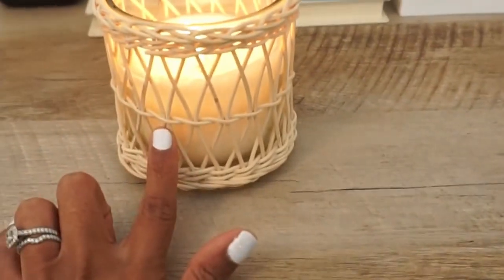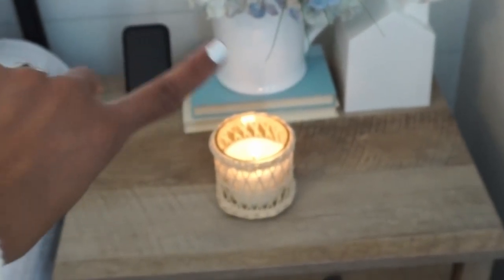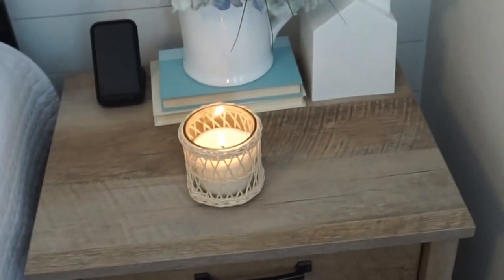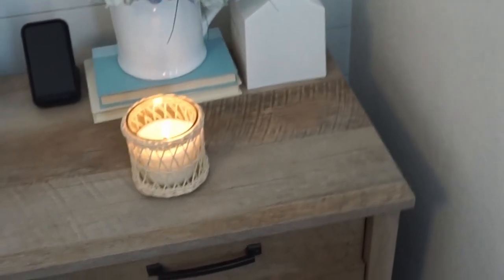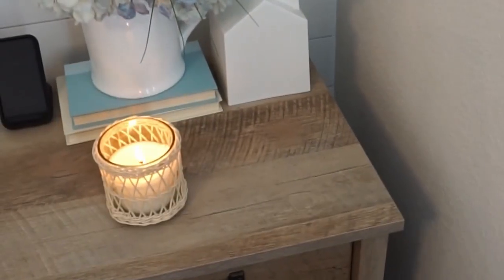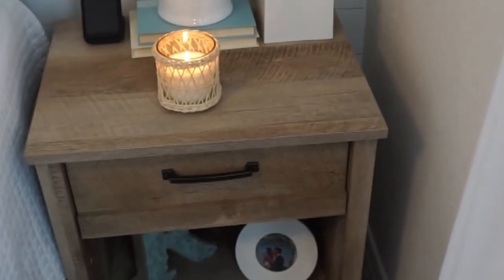Up here we have this candle from Home Goods. I love the material that's on the outside of it. Some florals from Michael's, just books that we actually have read. Those are from Amazon. And then we have that picture that is actually from Hobby Lobby. If you want to disguise your Kleenex, they have a ton of new ones. We've had this one for some years now, but that is from Amazon, and I love it because your Kleenex can look like anything underneath, but it just looks pretty.